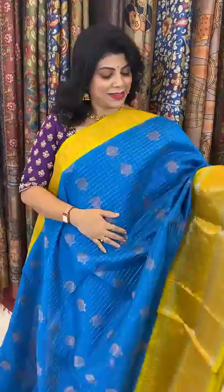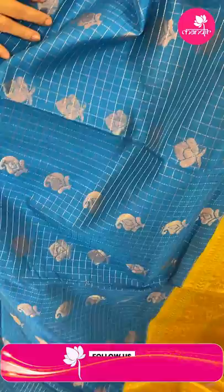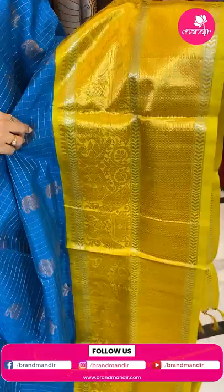And this pretty sari, blue and yellow color, zari checks wala with paisleys all over the body. Border is contrast with peacocks, zigzag lines here. Contrast border. Pallu is contrast with leaf buttas.